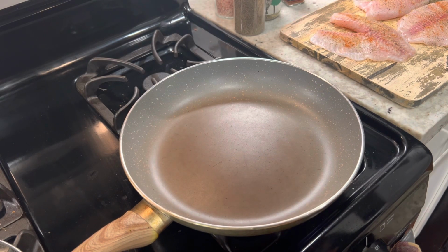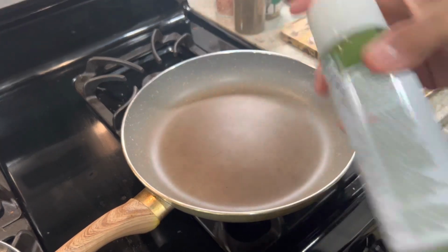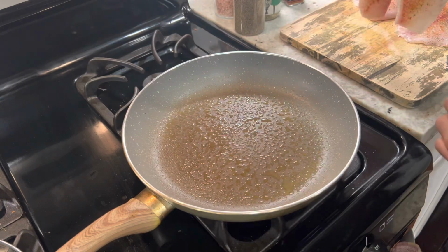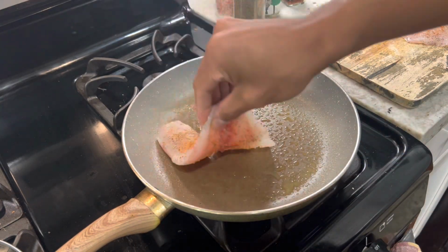First, gotta heat the pan up. Want to let this heat up for a little bit. Put on the non-stick spray. I like to start with the flat side of tilapia, so this is more on the round side. This is the bottom side.